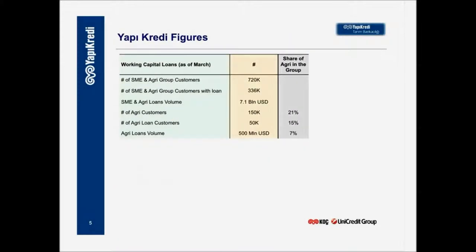In the next slide, you see some of our figures in your credit. The agricultural segment is located under the SME group within the bank, the organization. So let's see the total number of our group. We have 720,000 customers in the SME and agriculture group, of which 336,000 have bank loans, and the total volume is $7.1 billion.